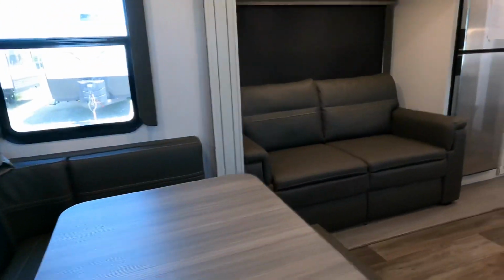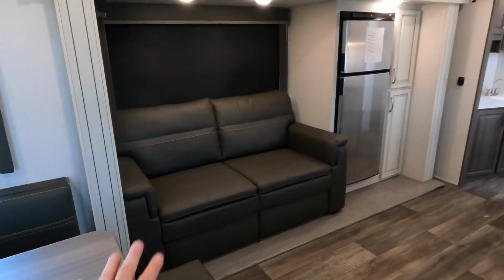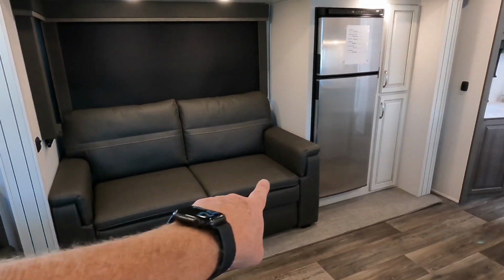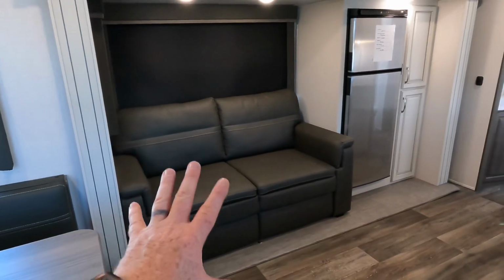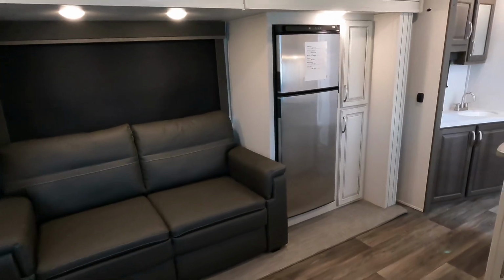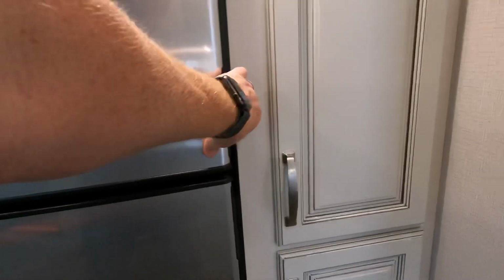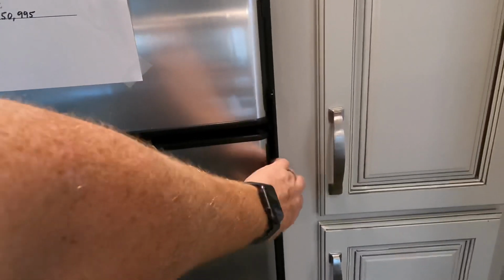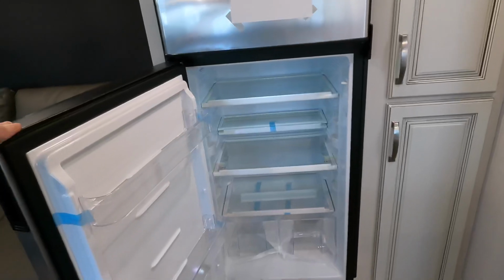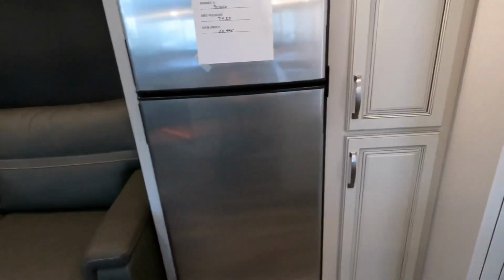Coming around to your entertainment slide, let's talk about the sleeper sofa. Trifold sleeper sofa, 68 inches across, and I will open this up as well as lay flat this dinette to show you how much walk around room you'll have. 12 volt refrigerator right at 10.7 cubic foot. Freezer on the top with the fridge located on the bottom. It's a little bit deeper than most of your standard RV fridges that you see.